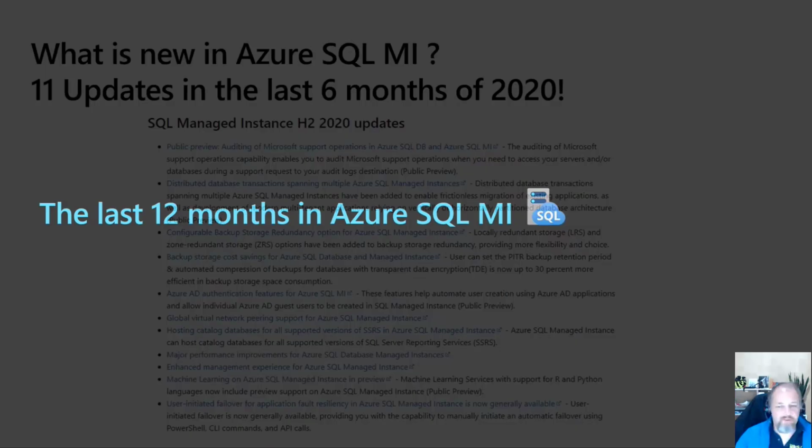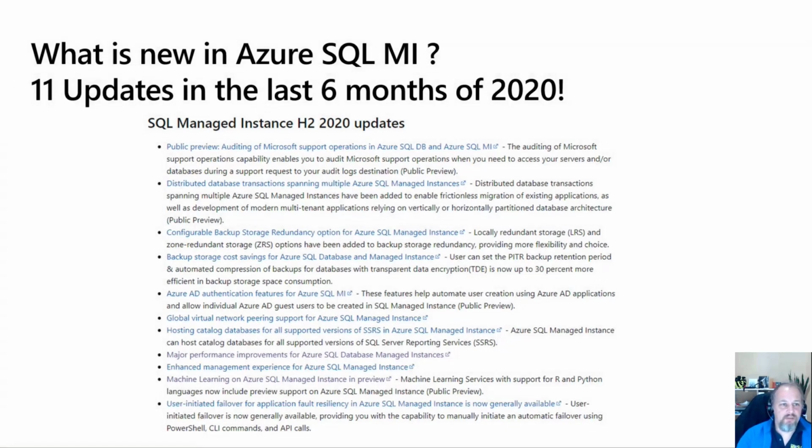But before that, just a reminder of what we have delivered in the 12 months before the last Ignite, which was like 2 or 3 weeks ago now. In the second part of 2020, we delivered 11 updates. We started the preview of distributed database transactions. We added backup redundancy. There were some performance improvements. And a little tip: if you judge Managed Instance by a two-year-old or three-year-old blog post, you must be doing something wrong, because we improve it on a monthly, if not weekly basis.